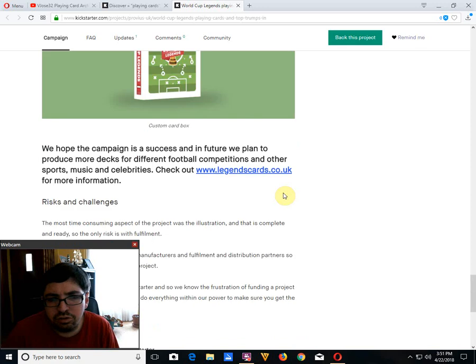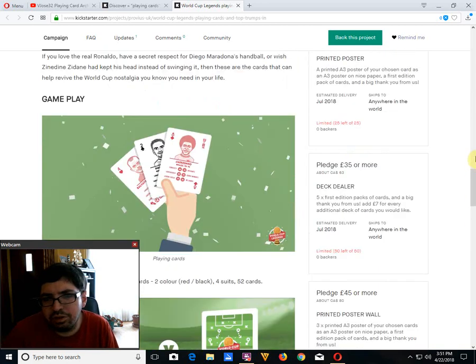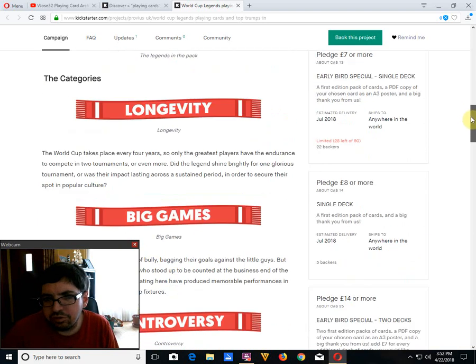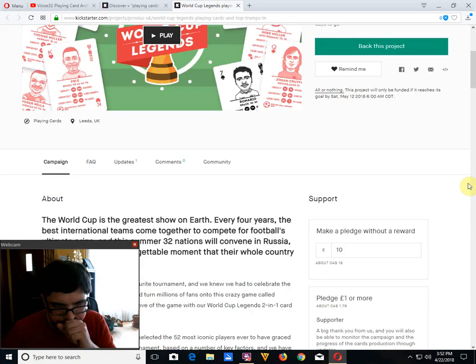I don't know who's producing it though, unfortunately, so I can't speak towards the quality of the cards. The prices aren't too bad though. It's £7 early birds for one deck. It's a little bit pricey in the conversion to Canadian dollars, that's for sure.